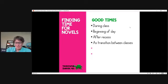Another time to do it, especially if you're a teacher who teaches every subject, use it as a transition from one subject to another. It can be a pretty jarring transition for kids to just go, okay, we're done with reading, now we're doing math. So if you have a time where you can take 5 or 10 minutes, it helps shut your brain down for one subject, and then you're ready to go to the next one because you've had a little downtime.